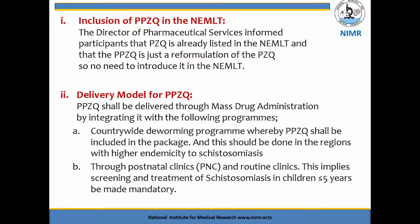So what is needed really is just to present a case before the National Safety and Therapeutic Committee on the availability of this drug, and that it is derived from the existing medicine, praziquantel. That really addressed this big issue, and we looked at it as a challenge because the National Safety and Therapeutic Committee meets twice a year. Ideally, they are supposed to meet quarterly, but they meet twice a year. So we thought that might delay the introduction of pediatric praziquantel in the National Essential Medicine List. But now this is sorted.